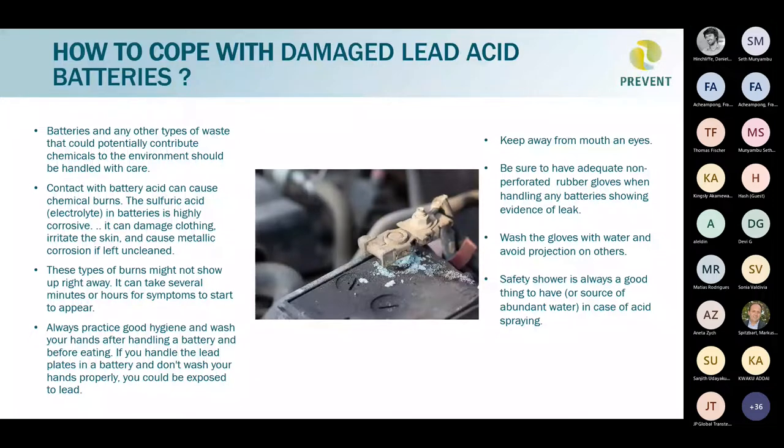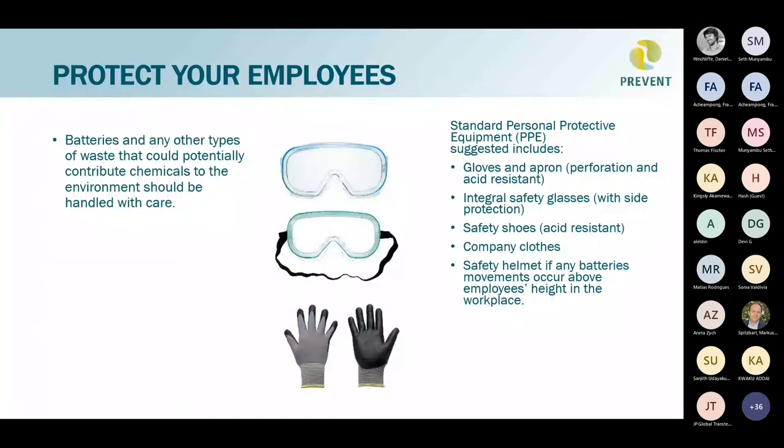And wear gloves. A safety shower is always a good thing when you have lead acid batteries in the area. Yeah, this is what you need. Goggles, gloves that can resist chemicals. These ones are not so good. This is more for puncture, but you may have huge ones that you can fit up to your elbows, that are very good to avoid getting burned.